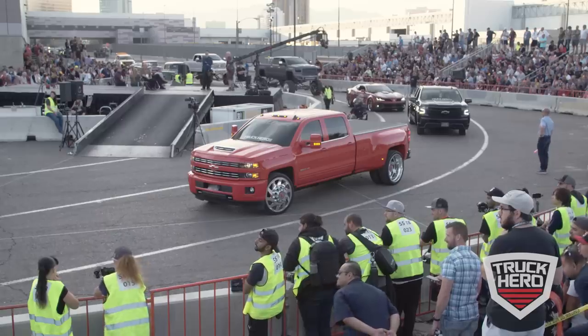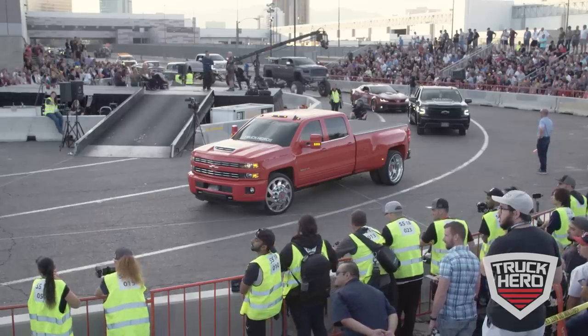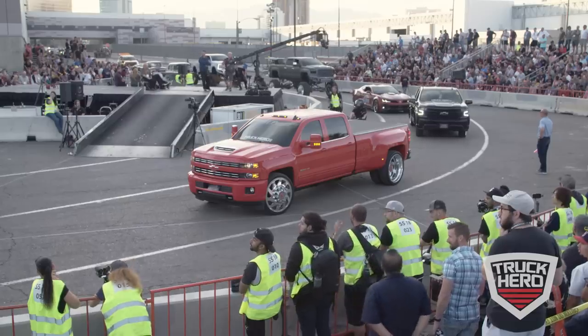Kev, the guy put the stickers on the car. It's not a 6.2 underneath there. He just put the stickers on there. Yeah.